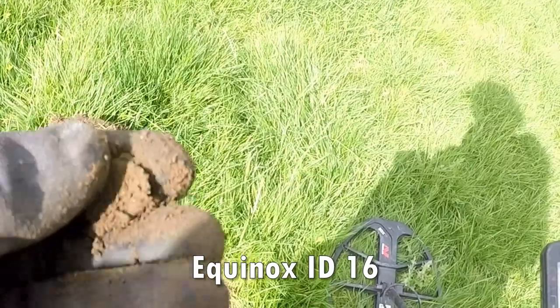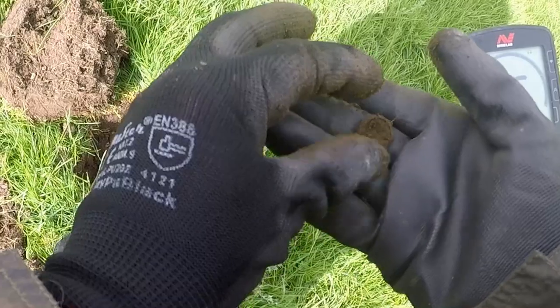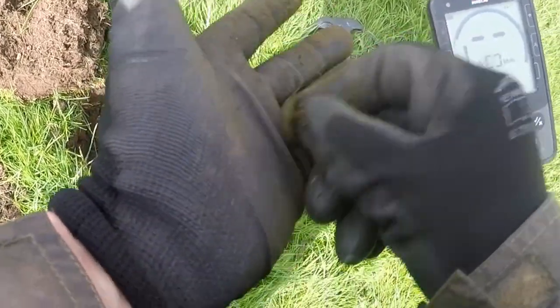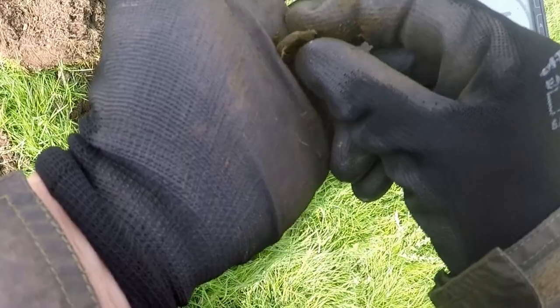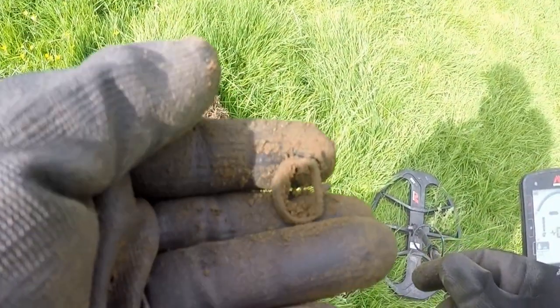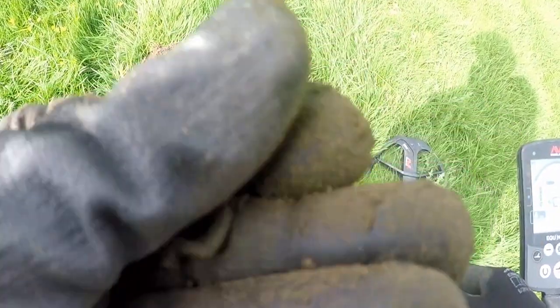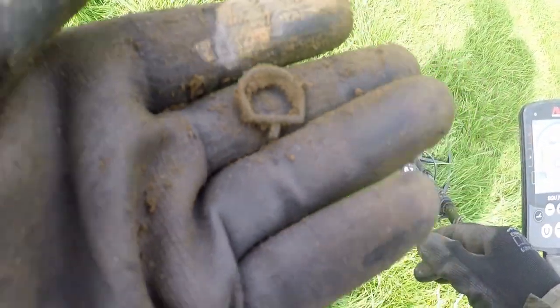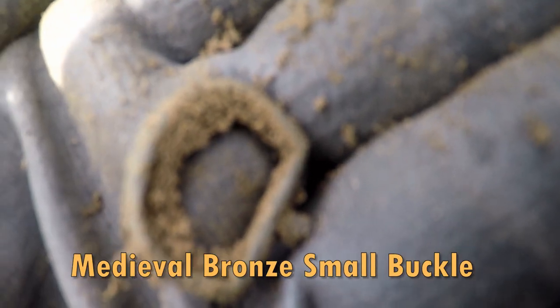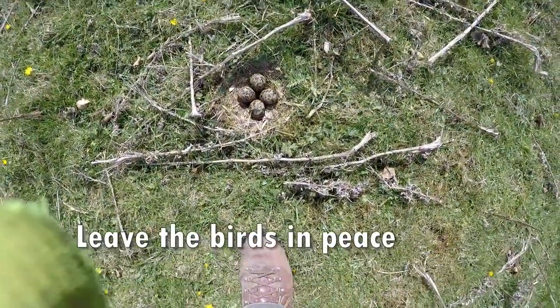Well, out of that came a medieval buckle, I would say. Number 10. 10 for medieval buckle. Not what we want, really. Oh, we have some plumb eggs there, mate. Four plumber's eggs.